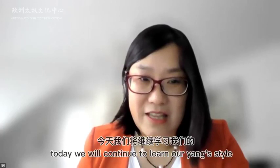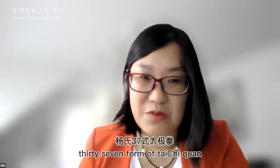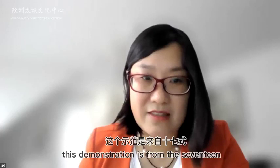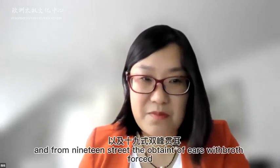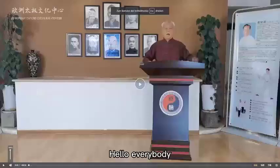Today we will continue to learn our Yang style 37 form of Taiji Quan. This demonstration is from the 17th, kick with the right toe and kick with the left heel; from 18, turn the body and hit the tiger at the left; and from 19, strike the opponent's ears with both fists.